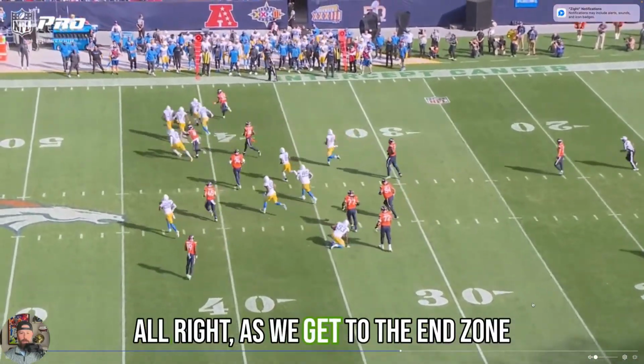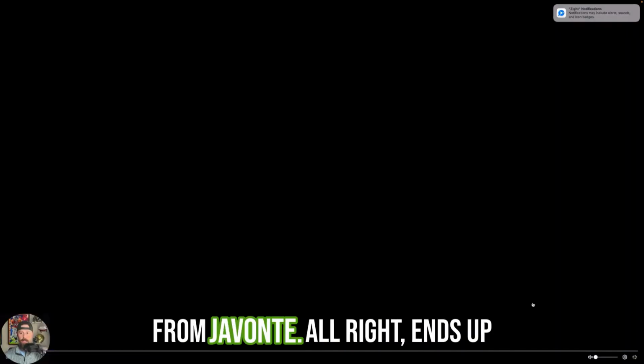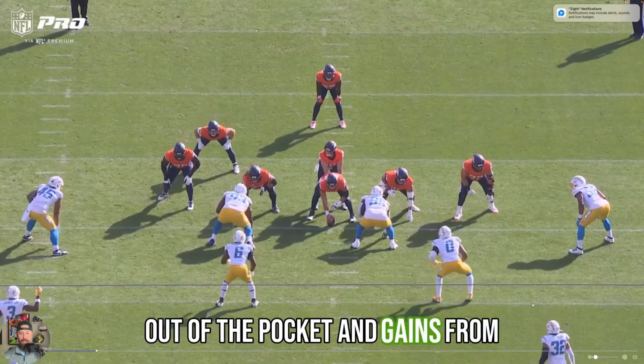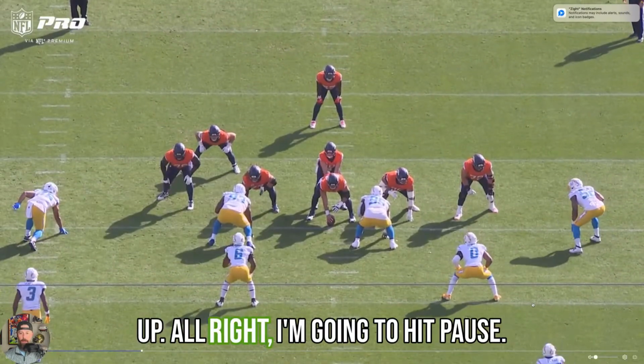All right, as we get to the end zone copy, we'll look at the specifics, but this looks like a pretty good run from Javonte. Ends up getting a nice little spin move, gets out of the pocket and gains some yardage. Let's see what happens. Okay, immediately, I'm going to back it up. All right, I'm going to hit pause.